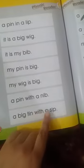A big tin with a sip. A big tin with a sip. So, with the help of phonics, students will be reading the sentences easily.